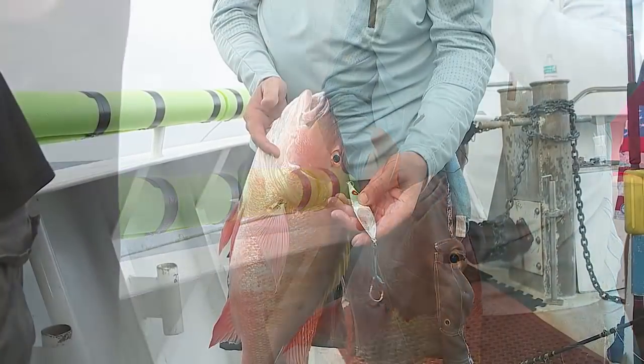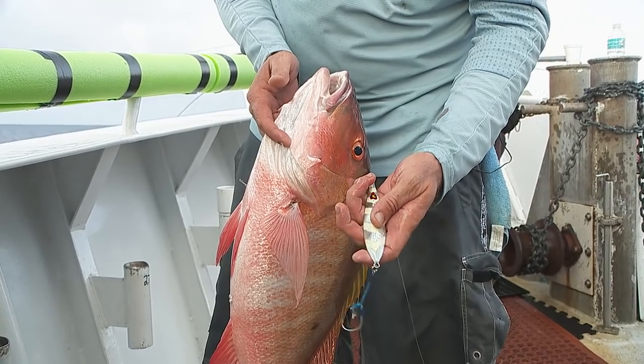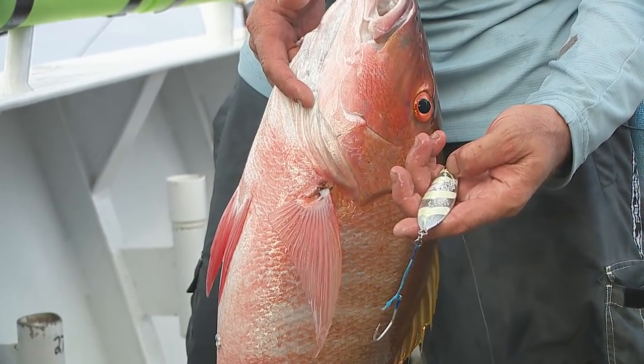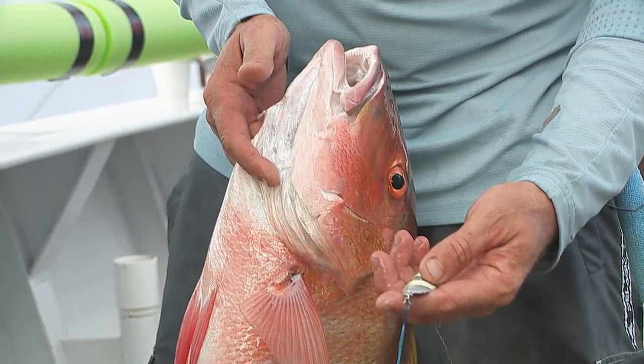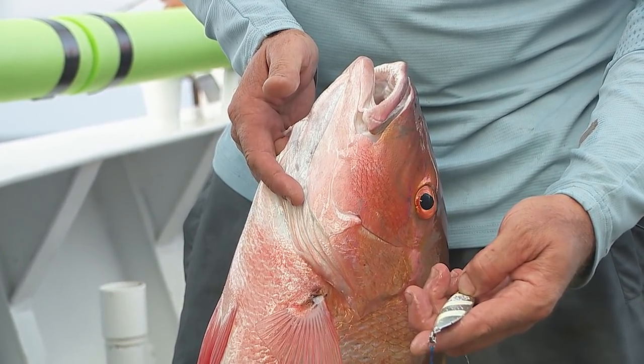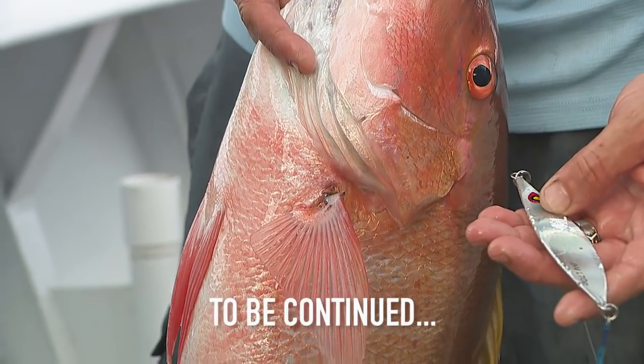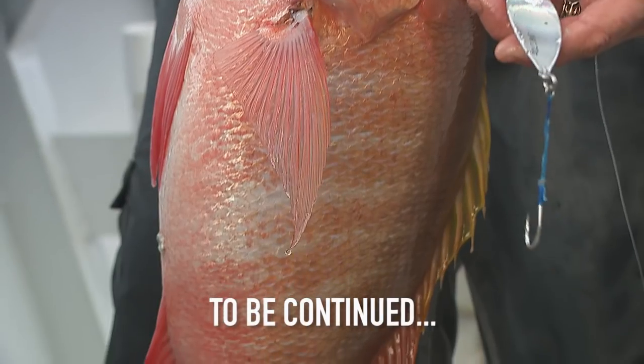One hook left out of three. They'll definitely do some damage to your terminal tackle. But there's that same jig we've been fishing over and over, and it's working. And you can see the more beat up it gets, the more scraped up, little notches and just the paint being chipped off, seems to work better and better.